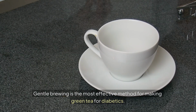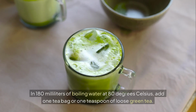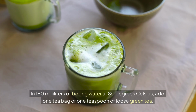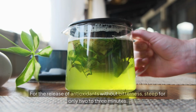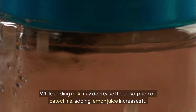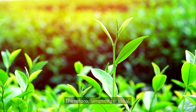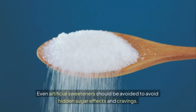Gentle brewing is the most effective method for making green tea for diabetics. In 180 milliliters of water at 80 degrees Celsius, add 1 tea bag or 1 teaspoon of loose green tea. For the release of antioxidants without bitterness, steep for only 2 to 3 minutes. While adding milk may decrease the absorption of catechins, adding lemon juice increases it. Therefore, simplicity is ideal. Even artificial sweeteners should be avoided to avoid hidden sugar effects and cravings.